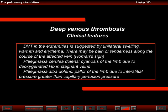Phlegmasia caerulea dolens is cyanosis of the limb due to deoxygenated hemoglobin in stagnant veins. Phlegmasia alba dolens consists of pallor of the limb due to interstitial pressure greater than capillary perfusion.